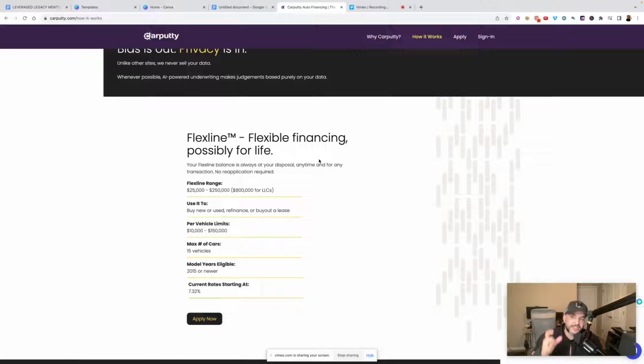Per vehicle is $10,000 minimum. The highest per transaction is $150,000, right? So in other words, if you're trying to buy two cars, one car can't be more than $150,000. Max number of cars is 15 vehicles. The model year eligibility is that it needs to be 2015 or newer.